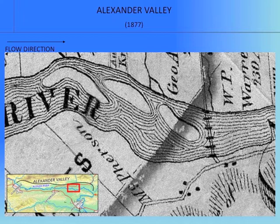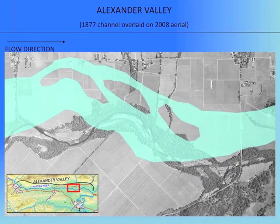The next sequence of diagrams shows how channel change could occur and the risk of avulsion resulting from sediment filling the channel. This figure shows the 1877 channel in green overlaid on top of a 2008 aerial. Again, the Jimtown Bridge is in the right side of the photo. You can see that the river is wider in a different place and with the islands in 1877.